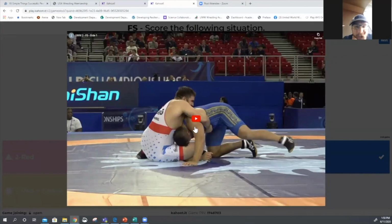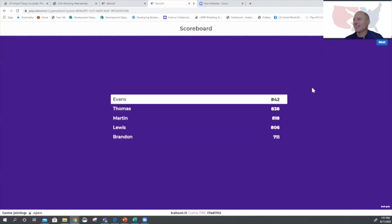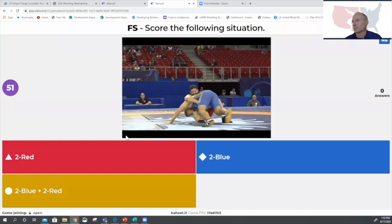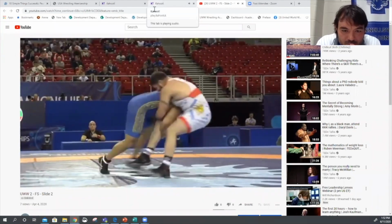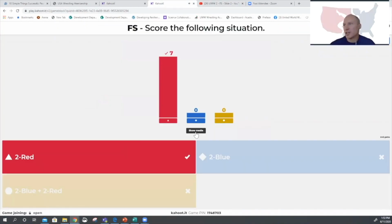All right, yeah, absolutely. I think the one thing from a referee standpoint, when we look at this, is when blue hooks that elbow, that looks clearly like that's going to be blue's action at that point. So, yep, 2 blue. All right, there's the leaderboard. All right, next question. All right, good job. Ran out of time.